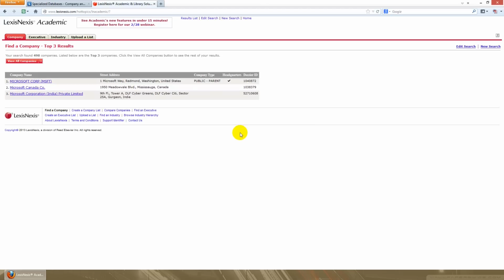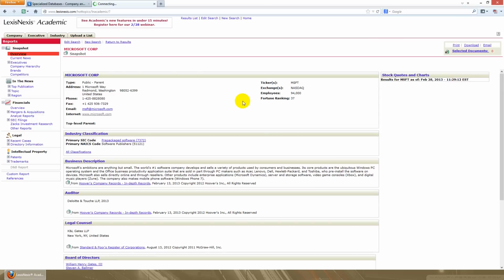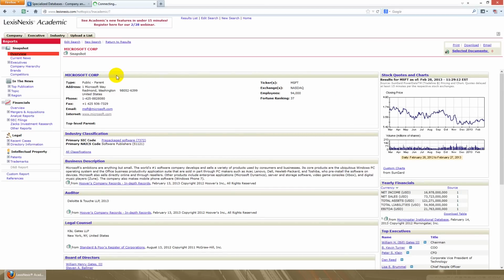LexisNexis is updated every 30 seconds. So you will see that the information that you get is up to date. It's up to the minute information. From this main screen, we'll get basic information, their address, phone, contact information, an industry classification, a business description, and then over here we'll get stock quotes up to the minute, again, every 30 seconds.